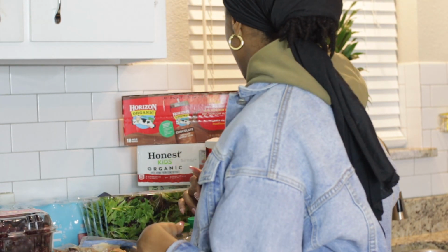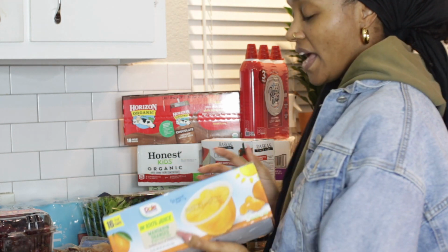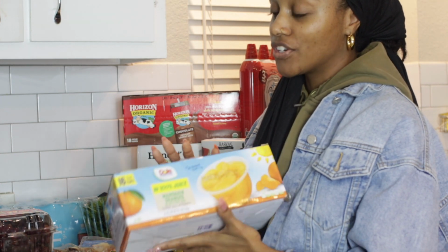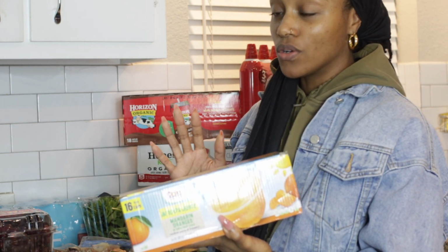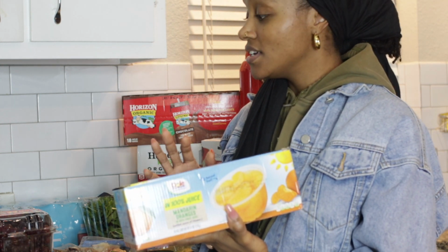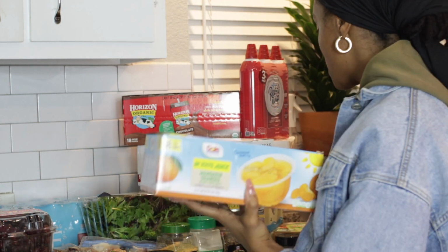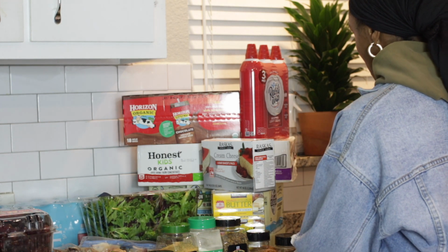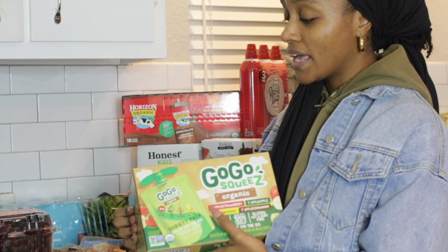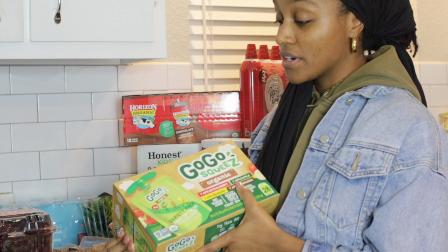I also got some, just going through our fruit, I like to get packaged fruit. No, these are not always the best, but they're good for Sabbath lunches when going to the school. They're also just good if you're out and about and you need something to take with you in your bag. The kids love the Go-Go Squeeze applesauces. I'm not a fan of them, they taste grainy to me, but they like them, so hey, they're better than the other pouches.